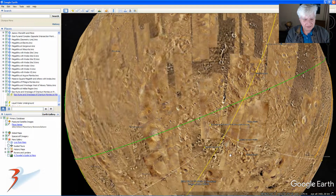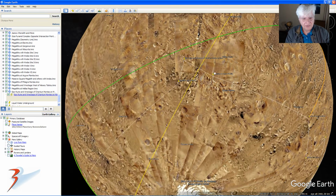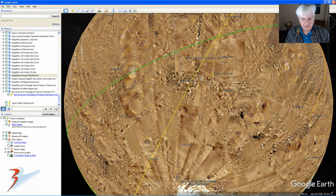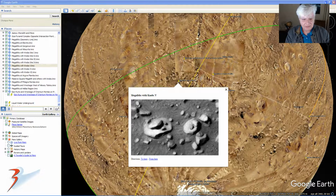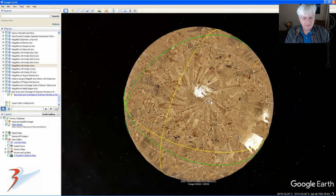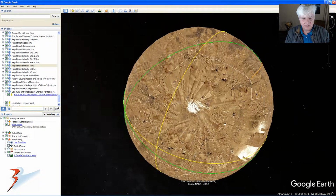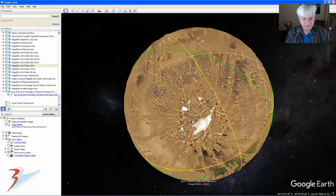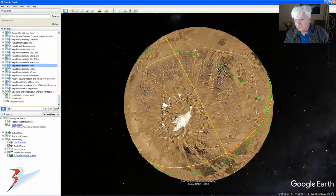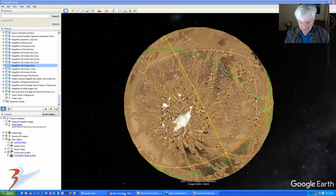As I say, this is in the southern hemisphere. Yeah, I found more structures and megaliths, and then in this area one of these disc-like objects, and that's the band in which I found all those anomalies in the southern hemisphere, and then another band in the northern hemisphere. So do check out those videos when you get the chance.